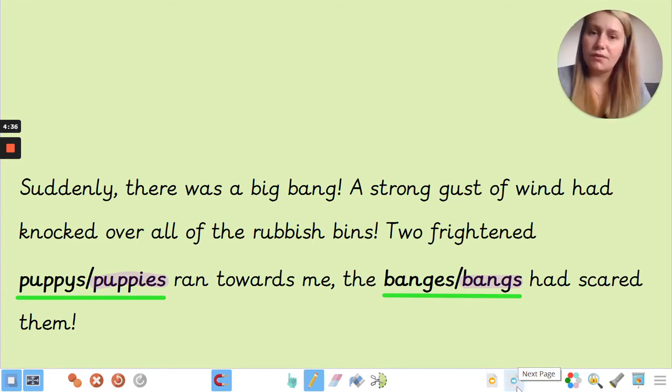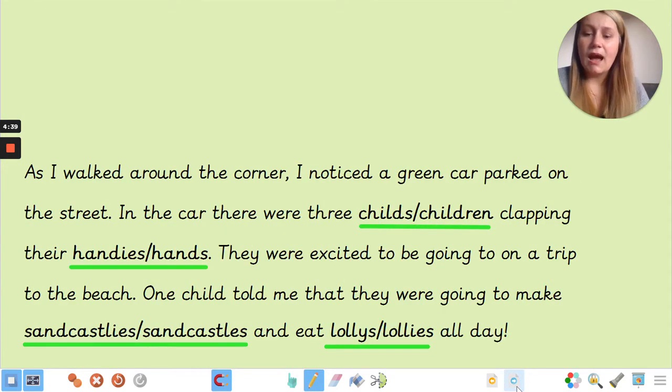Okay, final paragraph of challenge number 1. As I walked around the corner, I noticed a green car parked on the street. In the car, there were 3 children clapping their hands. They were excited to be going on a trip to the beach. One child told me that they were going to make sand castles and eat lollies all day. Okay, so same as before, you need to choose the correct spelling for the plural form of the noun. Please pause the video and have a go.